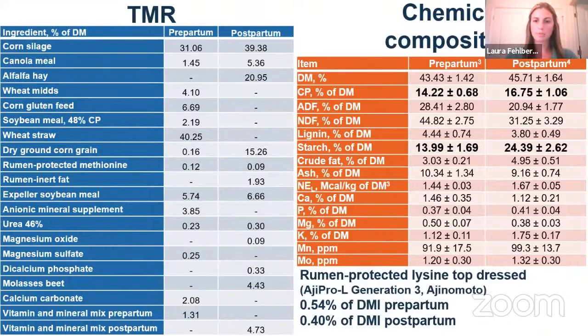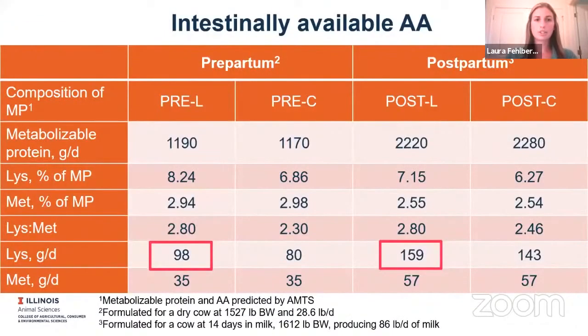Additionally, cows that consumed rumen-protected lysine consumed this as a top dress on the TMR at either 0.54% of the dry matter intake prepartum or 0.4% of dry matter intake postpartum. And additionally, we calculated the intestinally available metabolizable protein, lysine, and methionine using AMTS. And notably on this slide, I'd like to point out that intestinally available lysine was greater for cows that consumed rumen-protected lysine prepartum and postpartum, as would be expected.